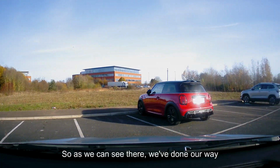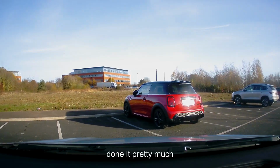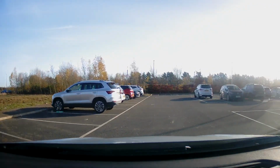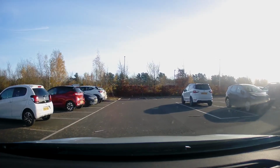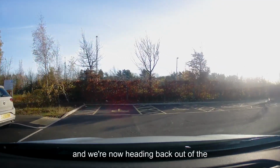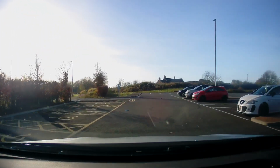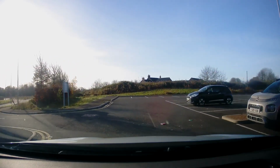So as we can see there, we've done our parking bay. We've done it pretty much perfectly. And we're now heading back out of the car park, heading back towards the test centre this time.